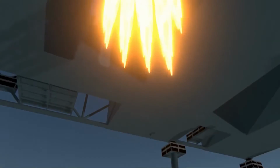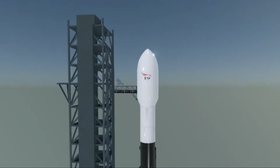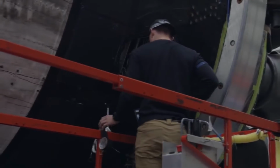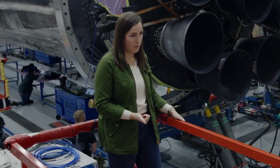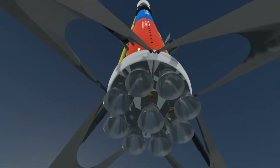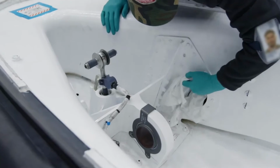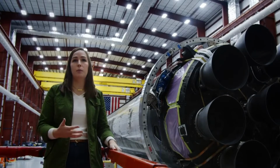The rocket boasts 9 of these engines clustered together in the first stage, while the second stage contains a single Merlin that's modified to fire in the vacuum of space. These engines burn a combination of rocket-grade kerosene called Rocket Propellant 1 and liquid oxygen. On a typical Falcon 9 launch, the first stage engine burns for 162 seconds, and the second stage engine burns for 397 seconds. The Merlin engine is incredibly powerful and one of the most efficient engines ever built.